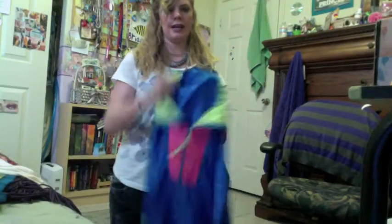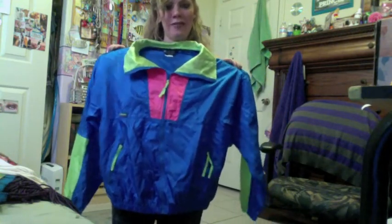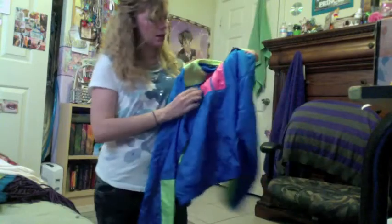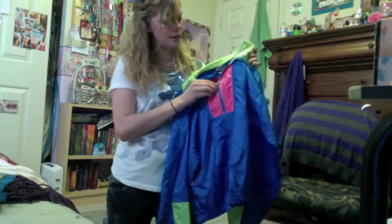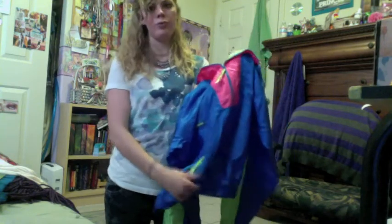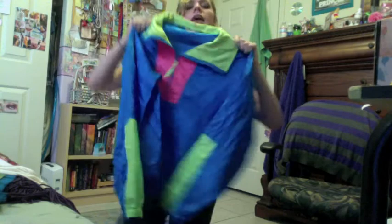This is a windbreaker that I got, and I got one similar to this for my sister, and so she has it now. But this is the other one that I got. It's Columbia. And as you can tell, it's neon pink here, and then neon green, and then the rest of it is just a really bright blue. And then there's green on the sleeves too. And I just thought this was fun.